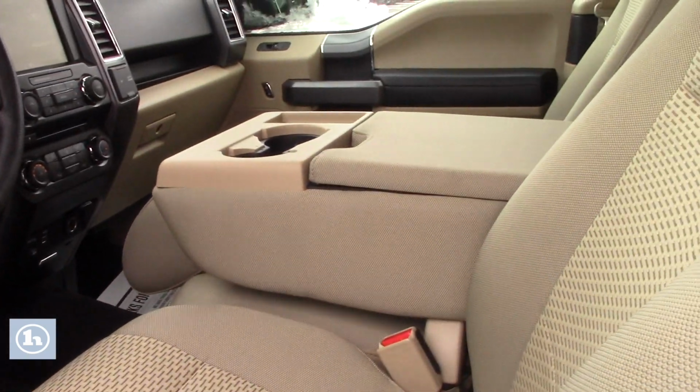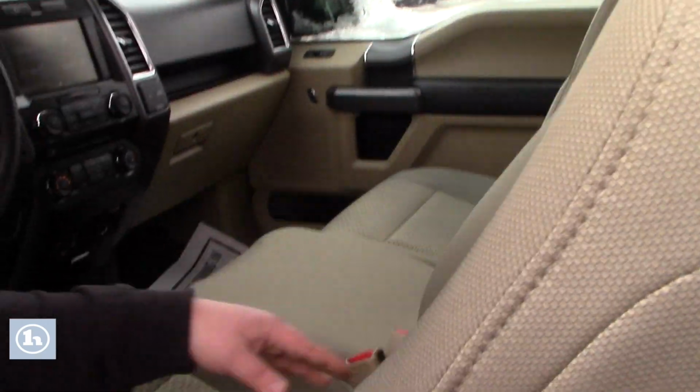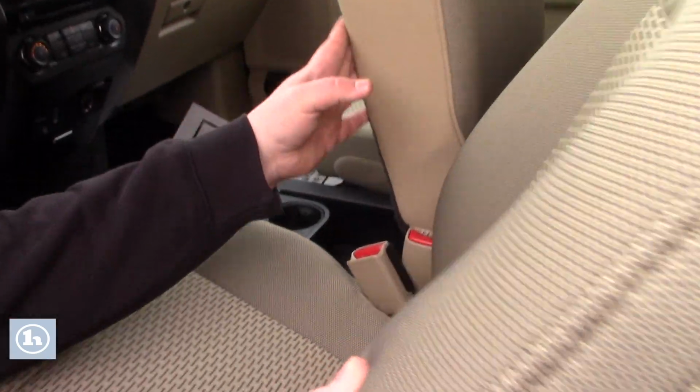Oh, and I can't forget to mention there is the 6th seat located right there. This just folds right up like that. And you have some more storage located right underneath here.